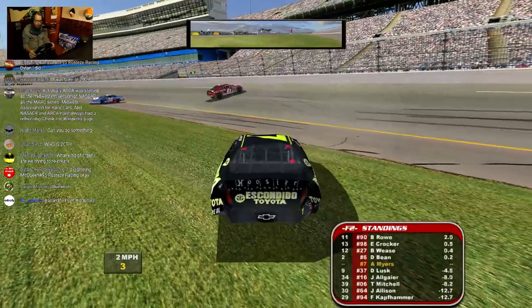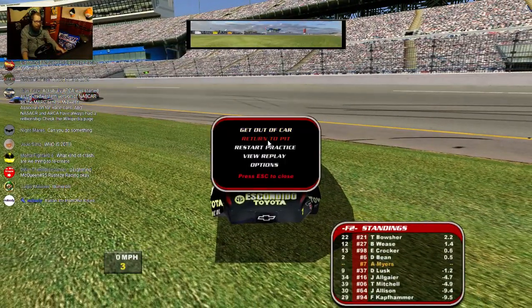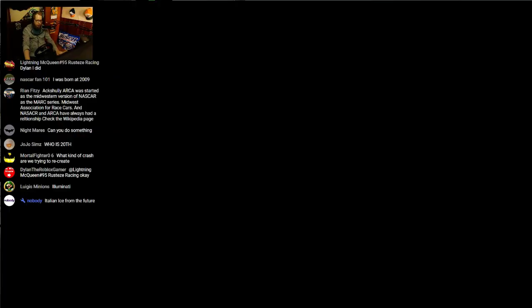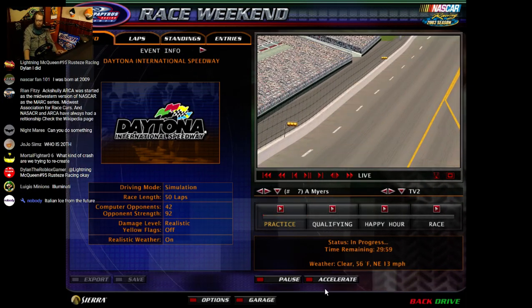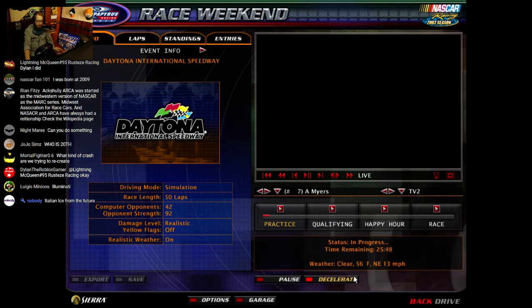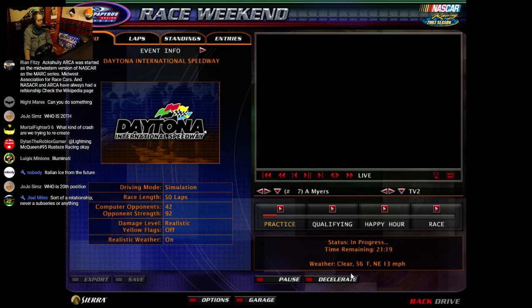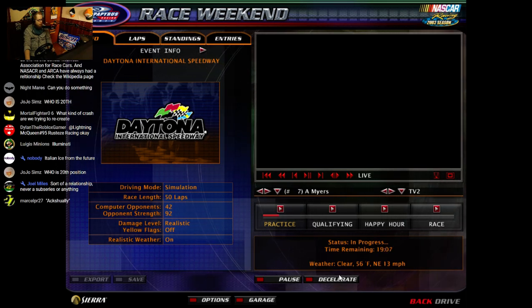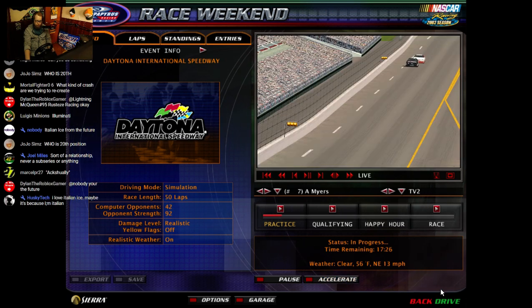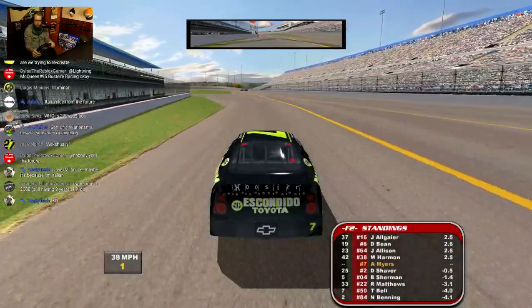At least those guys got slowed down for the most part. Alright, yeah, we're gonna restart this session to get a little bit more cars on the track, Jesus. Limit 55. Keep it under 3,500.